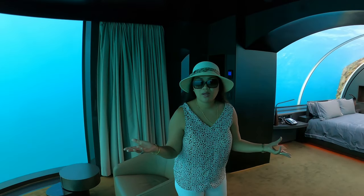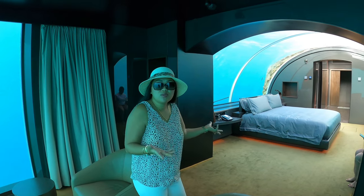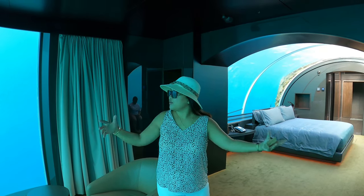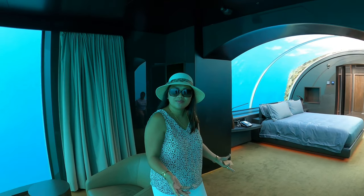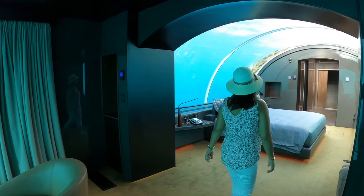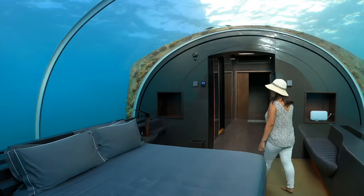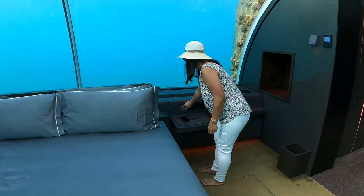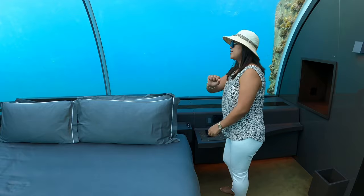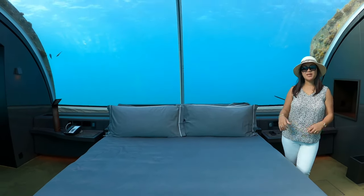Now you might be wondering, how do I even sleep in there on a daytime? I come to the Maldives to relax. Yes, underwater room it is, it's very interesting, but I want to rest on a daytime. Don't worry, no friend. Totally possible. In this room, all you need to do is just press this, and voila! The day becomes night.